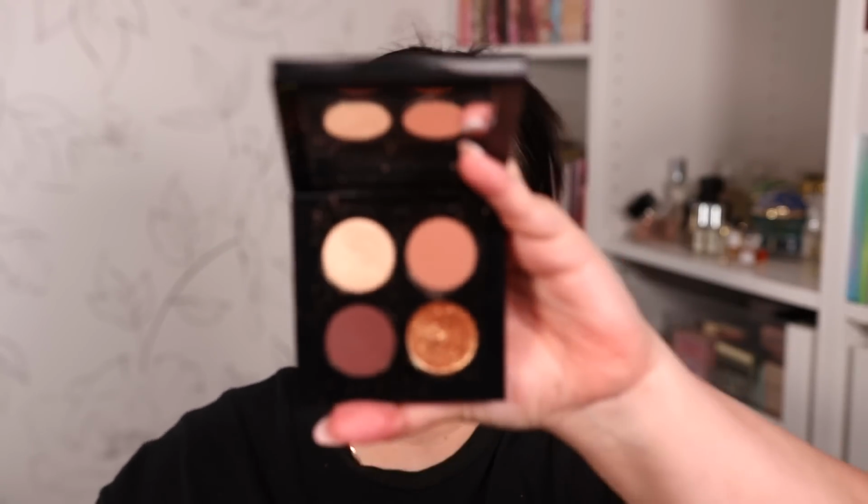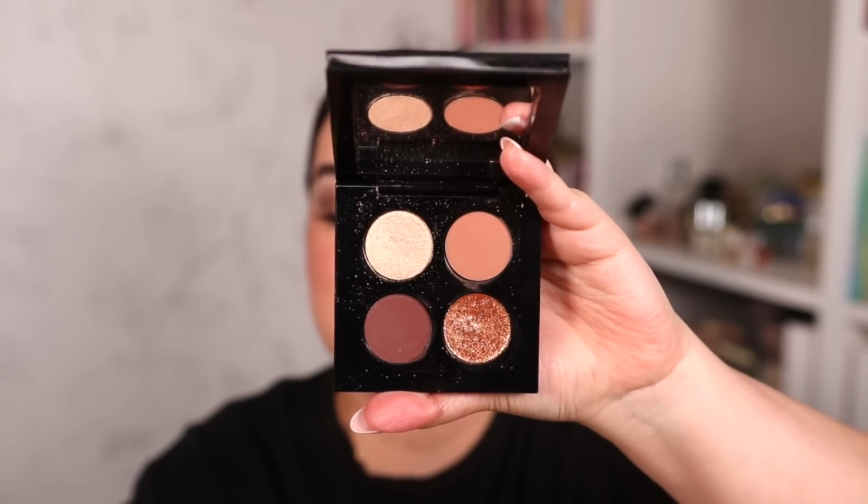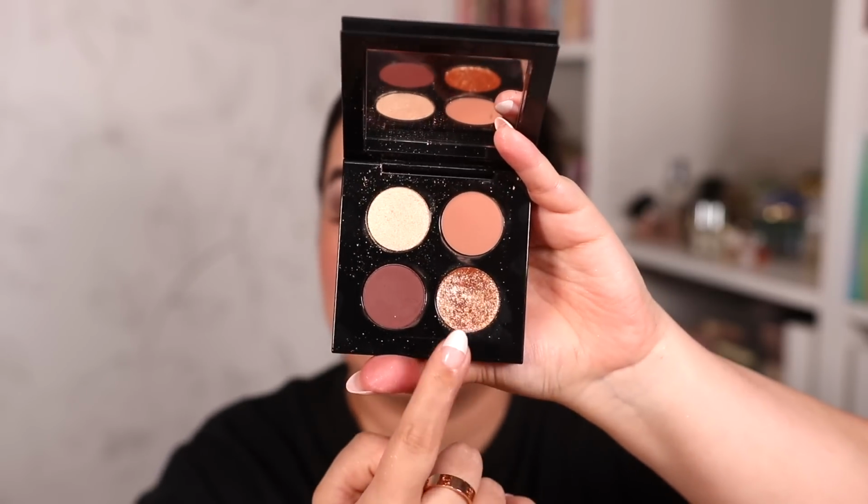Last but certainly not least, the Pat McGrath quad of the season. I'm talking about this beauty right here. This is the Divine Bronze Luxe Quad in Venusian Sunrise. This one, as you can see, does have a special sparkly shade, and that is why I love it. If you ask me between this one and the one I just mentioned, I would say this one, because this has become one of my top quads from Pat McGrath and the one that I've been reaching for the most this season, actually ever since I got it.